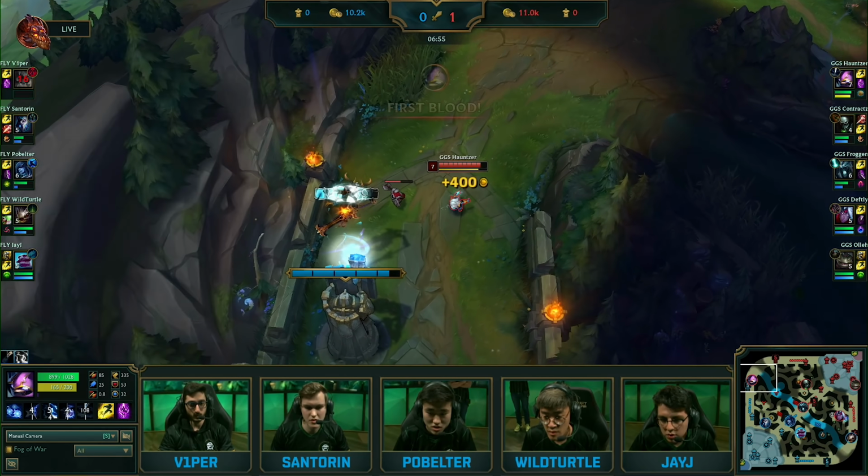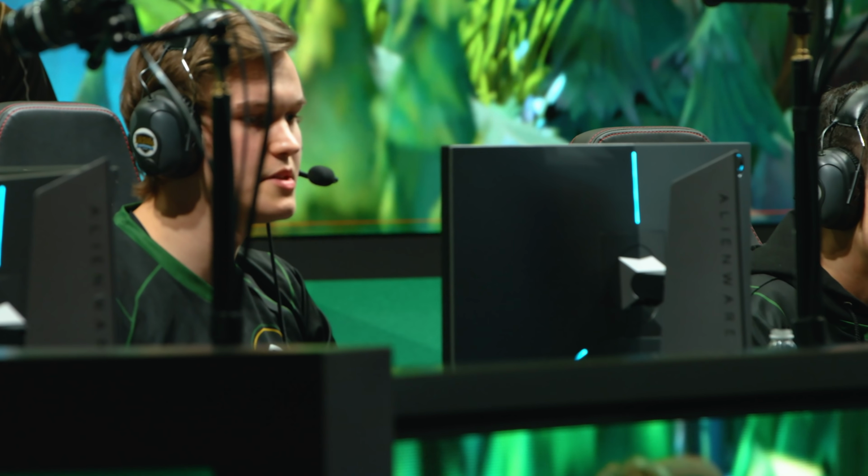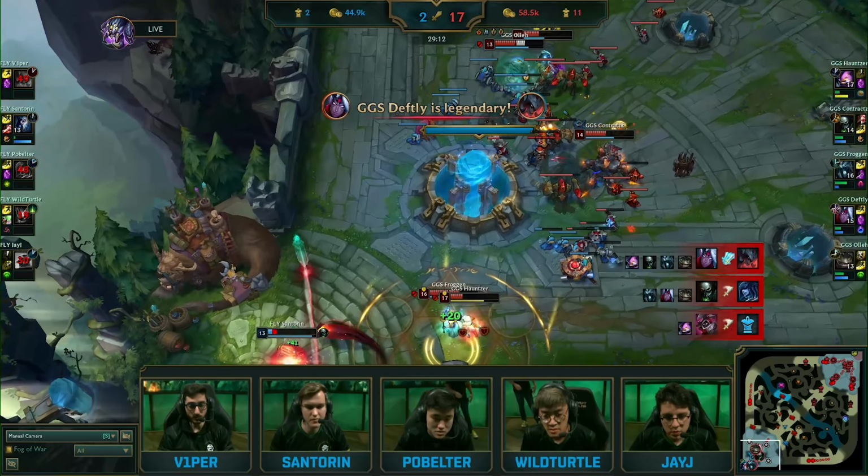Haunter and Viper get in the way here. Oh, wait, I died? It's okay. He's gonna be so far behind the ball. Cogger zoned up. I'm dead. Leave me, I'm so dead. Are you gonna flash? I'm dead too. Yeah, let's end the flash.